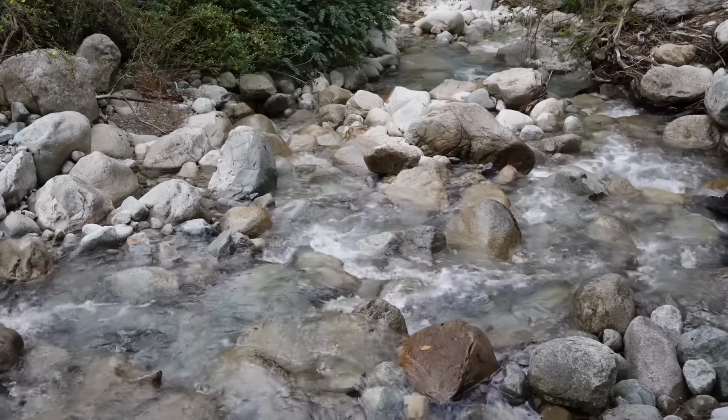The water was glacial, refreshing, full of minerals, I imagine. It was tasty. I liked it.